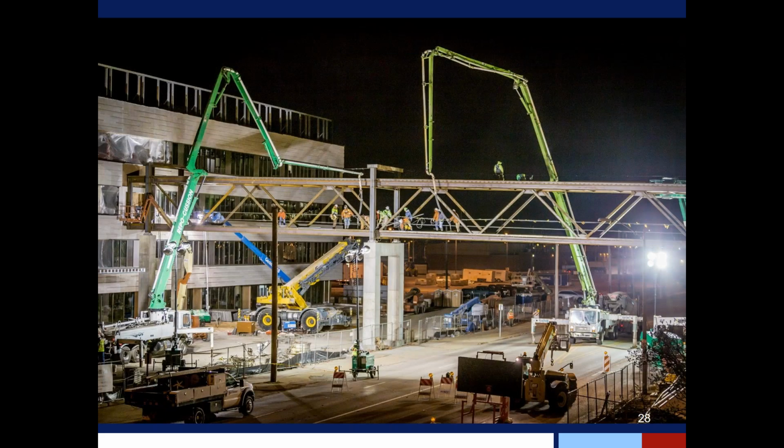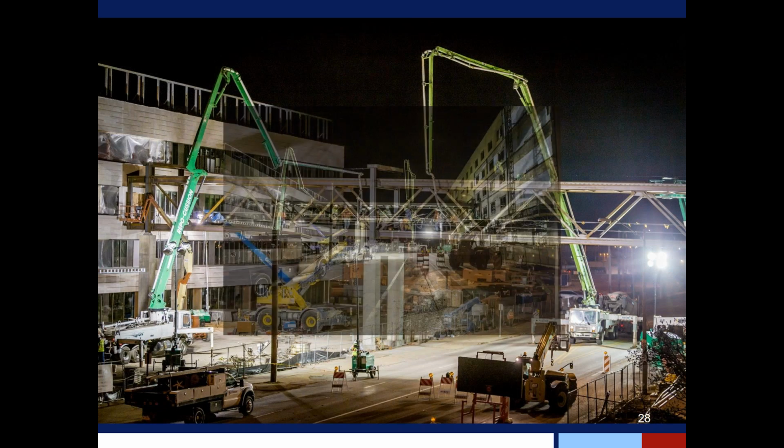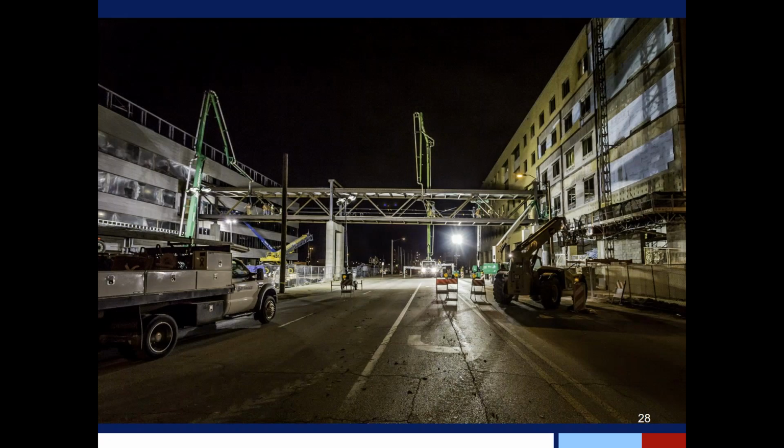Two pumps were utilized to cast the deck and ensured that the entire slab was cast that evening. The two pumps started at the center pier and worked their way out simultaneously away from the pier, which balances the load on the structure.